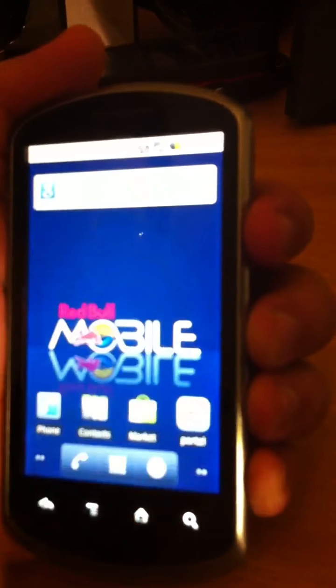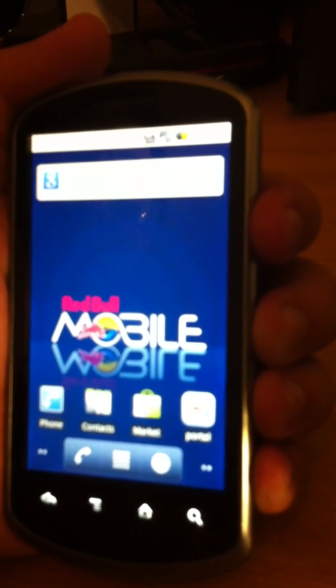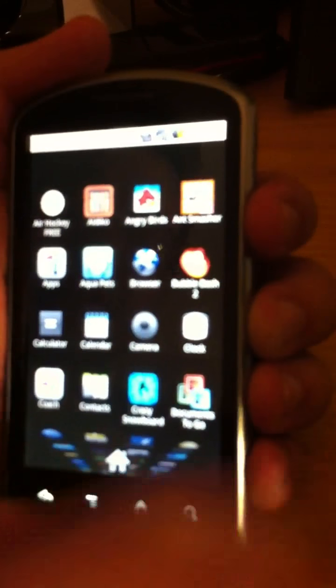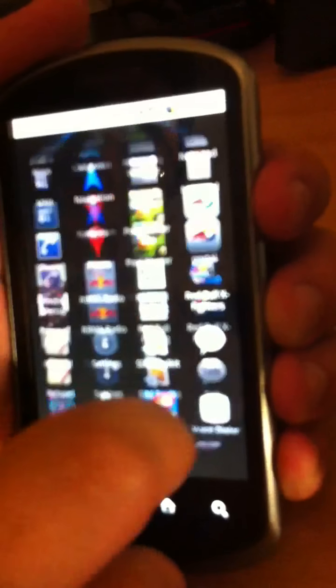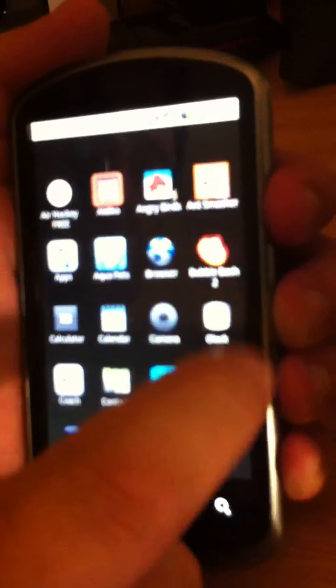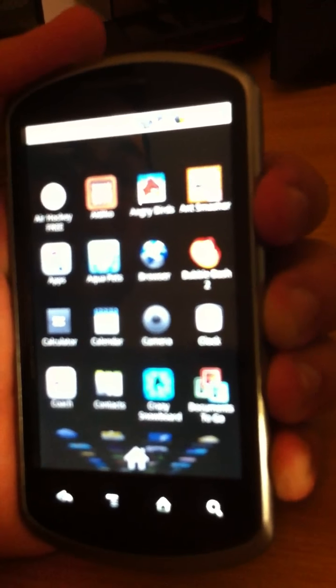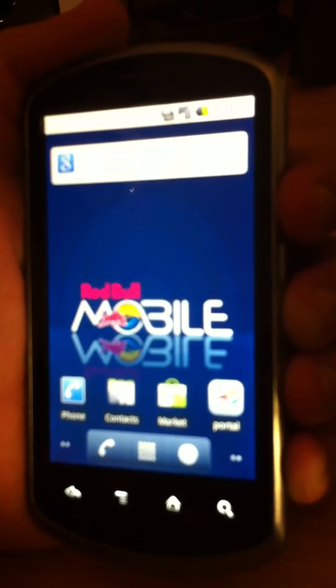As you can see here, not too much branding, just the main background logo of Red Bull Mobile. One of the most nice features about this, of course, is application browsing through. Very default, very basic, perhaps not as smooth as its more expensive counterparts, but considering that this phone is for users that have just started out with Android or want a cheaper Android device, it's a very good device.